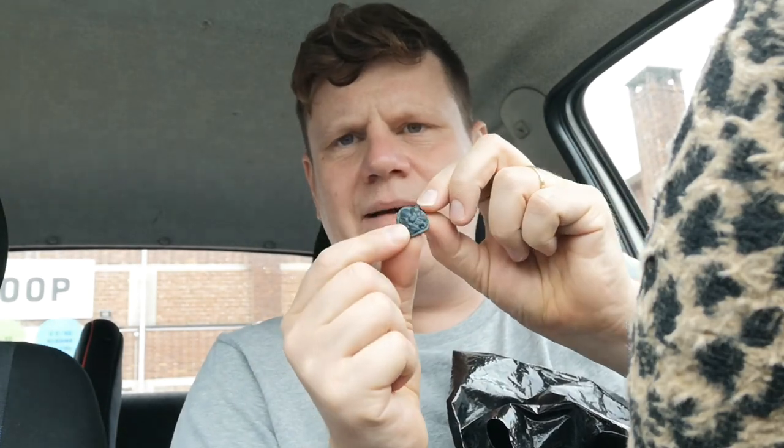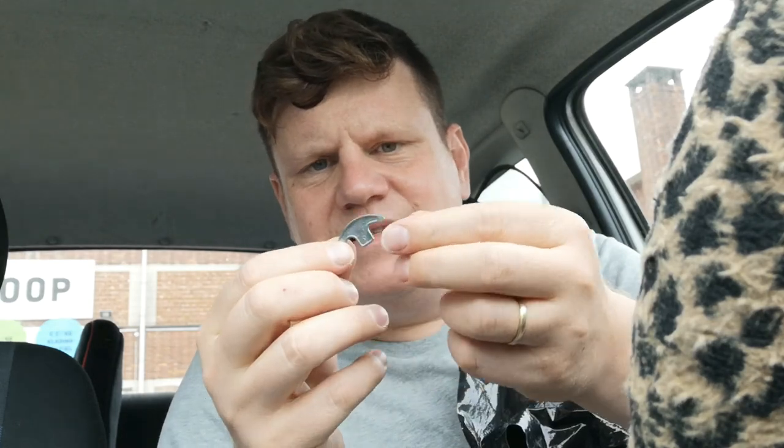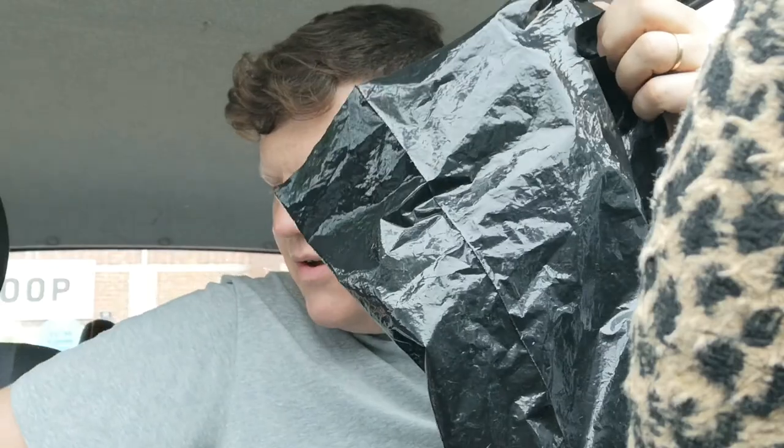And this somehow seemed familiar to me. I think, isn't it from the Turtles, like a shoulder patch? I'm not 100% sure. And then this weird metal piece. I don't know what it's from, but some sort of toy.